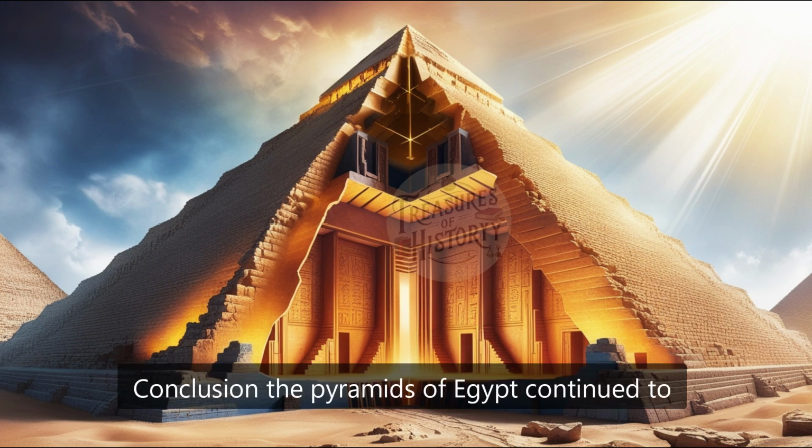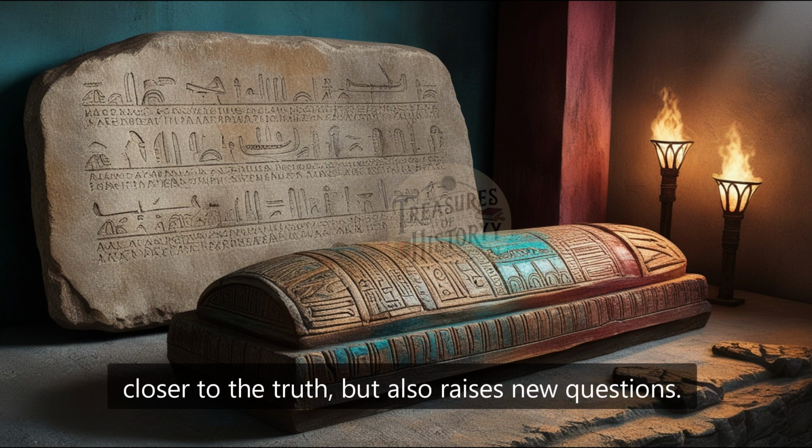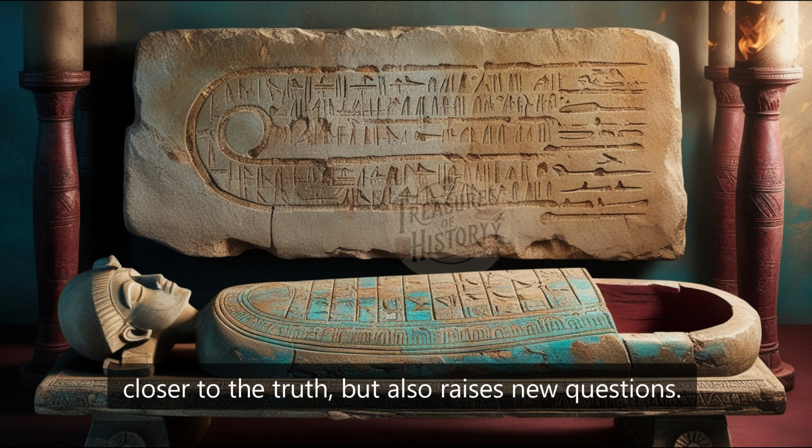Conclusion: the pyramids of Egypt continue to fascinate and challenge us. Each discovery brings us a little closer to the truth but also raises new questions.